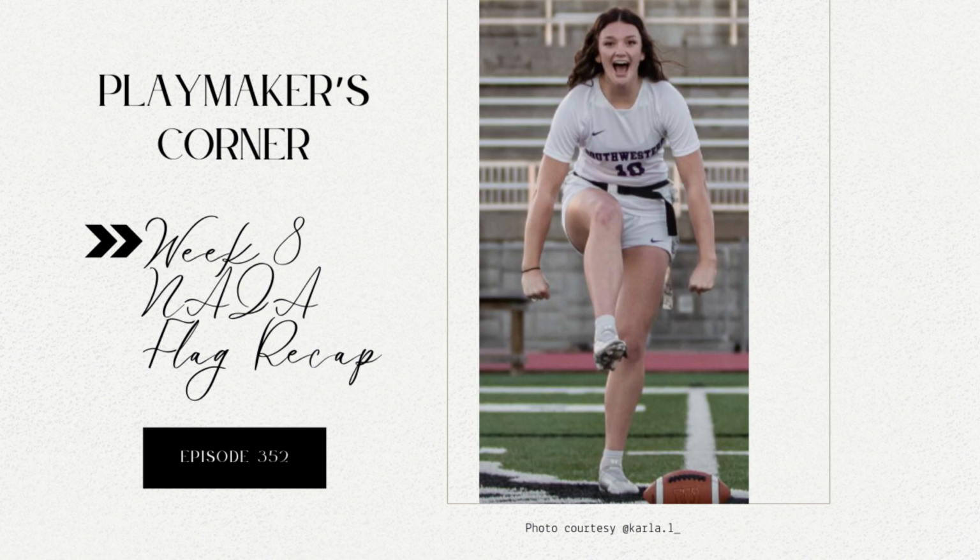I want to say, or sorry, not past midfield yet. Sorry. So 1st and inches with 3:58 left. They run a quick bubble to Riley Bolser, who makes it 1st and 16.